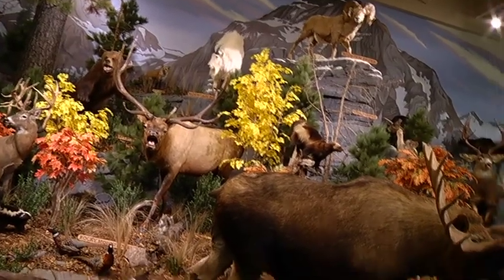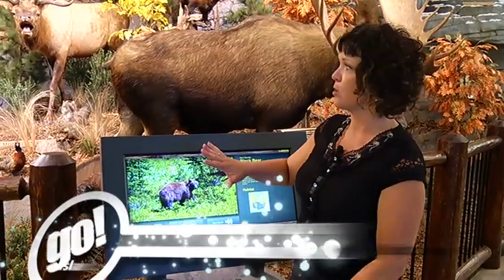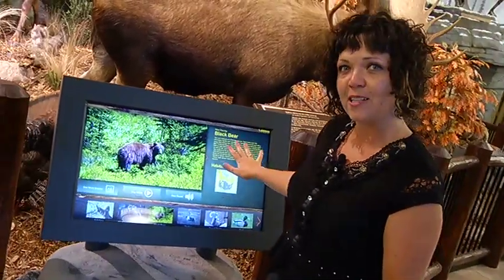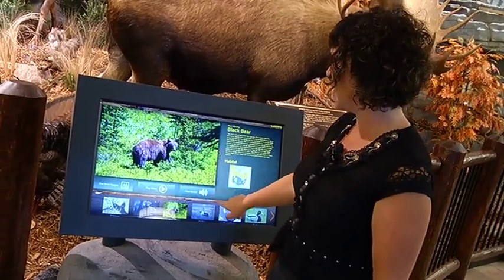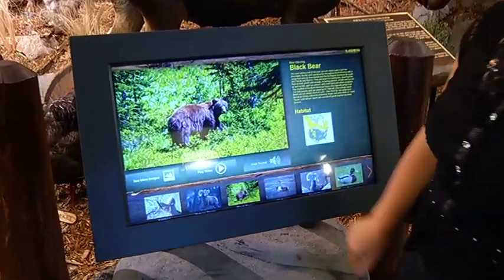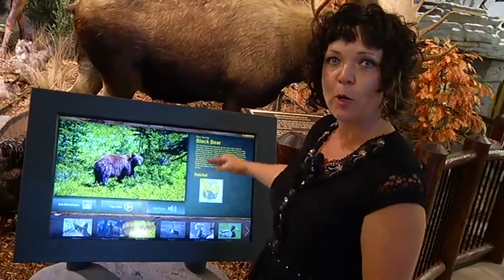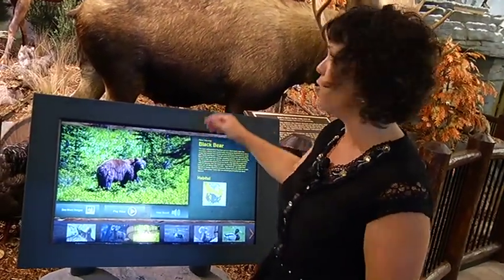Once inside, you will no doubt notice this very realistic mountainside. Most of the animals featured on the mountain are also included in an interactive educational display here, and you can pick the animal and you can hear the sound. This is a black bear, and it gives you more information about black bears, and then you can see them here, as I mentioned, in this display.